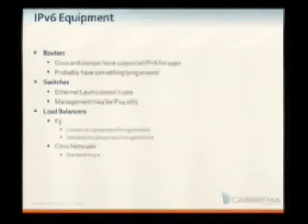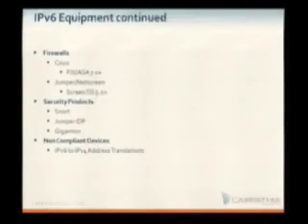Layer 2, if you're doing pure layer 2, they essentially don't care. Again, you might not be able to manage them off of v6, but they will pass the bits for the most part. Load balancers, big market players, F5: it's a license upgrade on the 1500 product line. On the new ones, the 1600 and above to I think the 6900, it's included, it's standard, it works. The Citrix NetScaler, it's standard on their 9X lines, and you can do exactly what they say you can do on it.